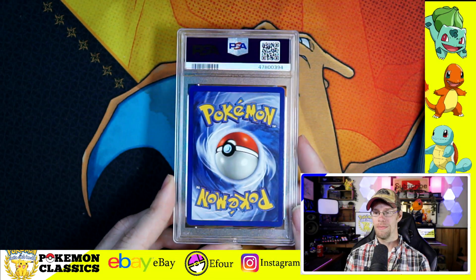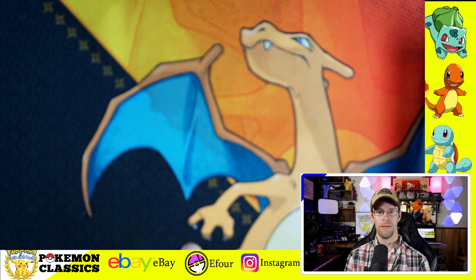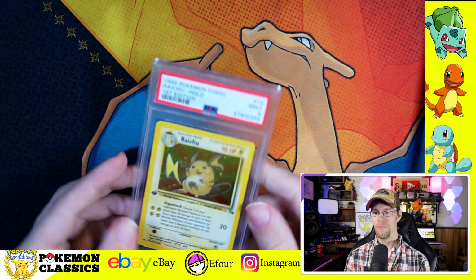This one got a 9. It's a solid card. It's actually one of the ones that's easiest to grade just due to that darker holofoil background. Then we have Raichu.